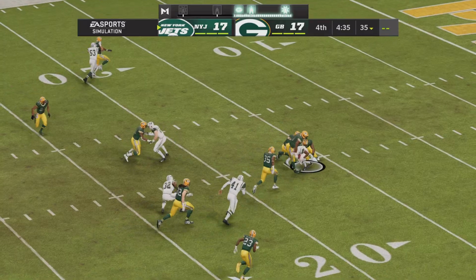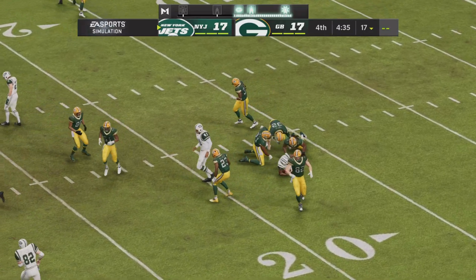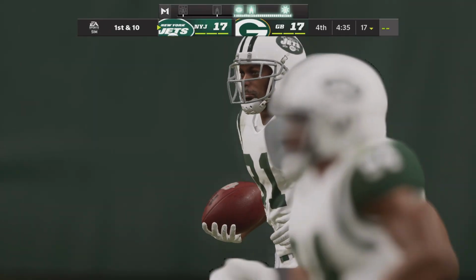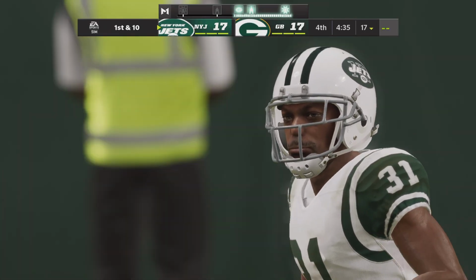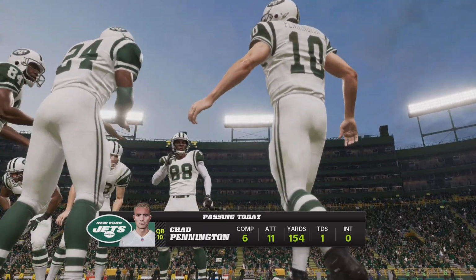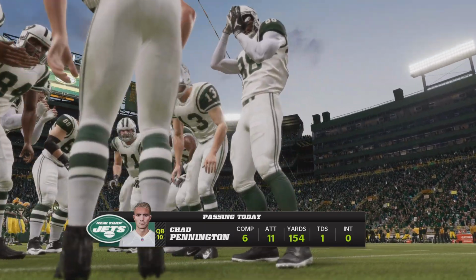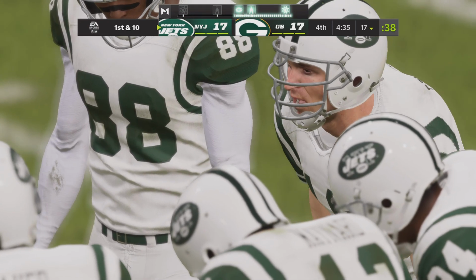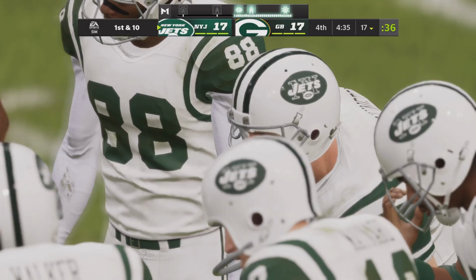Too deep. Here comes a return. And no chance to get away as they'll get him down at about the 17-yard line. Now the Jets offense, they get ready to head back onto the field. Well, they just gave up the score to tie it. That's the bad news. The good news, plenty of time in this fourth quarter to try to grab that lead back.